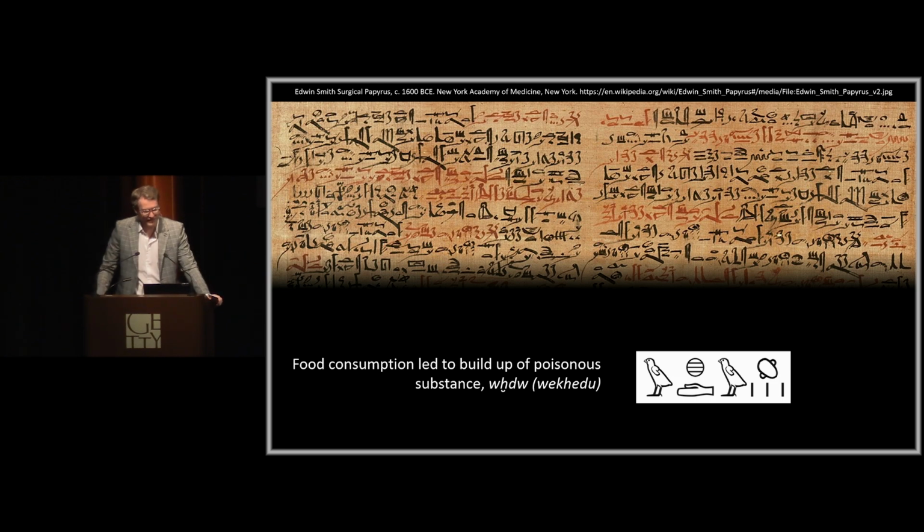If you read classical authors who are engaging with ancient Egyptian medicine, they say the Egyptians are some of the most healthy people on the planet. And they do a lot of enemas and a lot of douching. And this explains why. They didn't really have an anal fixation. There was a legitimate medical reason behind it.